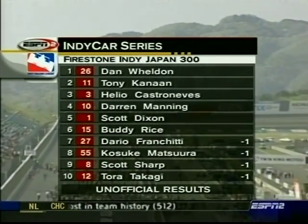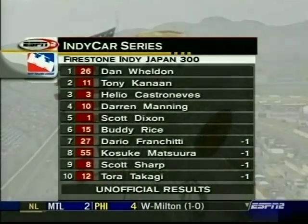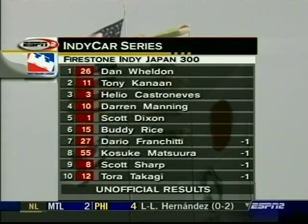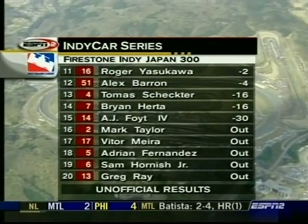So there they are, unofficial results. Six cars on the lead lap. But of course, long runs, only three caution periods, long runs of green flag, and a short track. I think that's probably what caught Buddy Rice out, because he was certainly competitive until that last long green run.